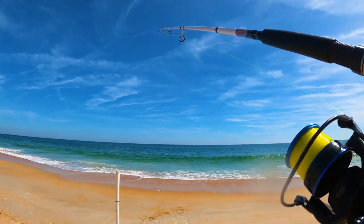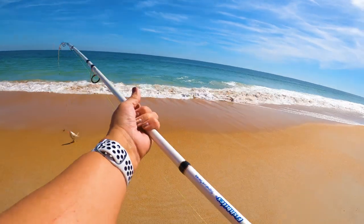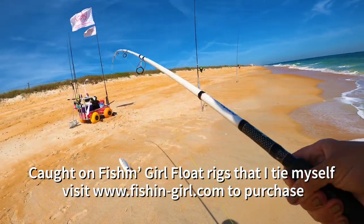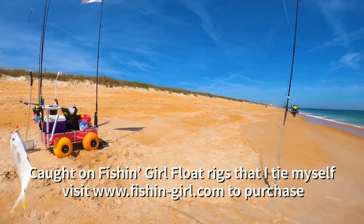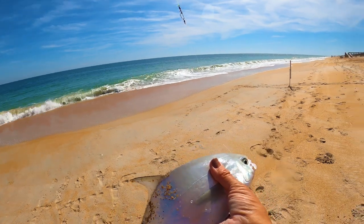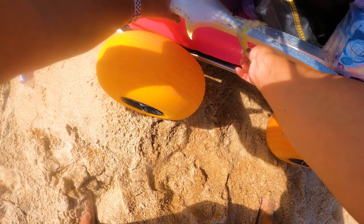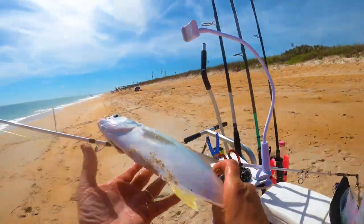Oh, it's a pompano, but I think it's too little. It would be my first pompano of the year, though. Look at him, though. He's not bad. He's not bad at all. Oh, thank you, Jesus. Thank you for this pompano. Check him out. He looks too small. We'll measure him. 11 and a quarter. He's over 11.